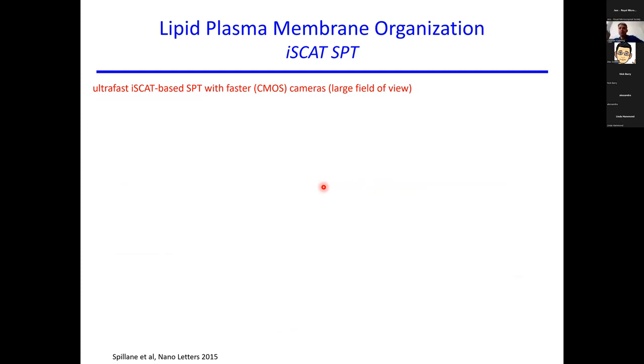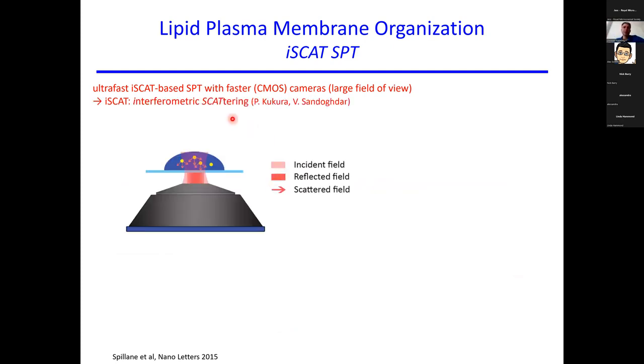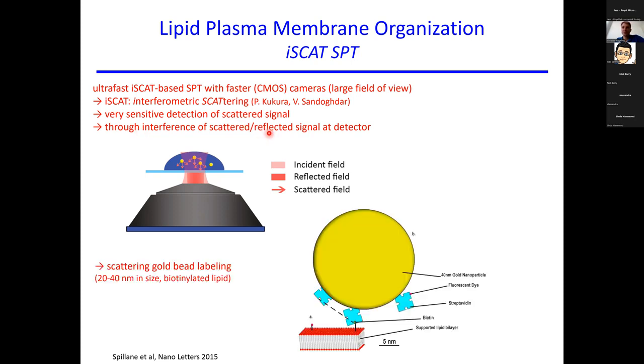Large field of view, and they don't need so much quantum yield. And this iSCAT is interferometric scattering, pushed by Vahid Sandoghdar in Erlangen in Germany, and Philipp Kukura in Oxford. Guess what? We took it on from Philipp. What you do there is you have a scattering object in your sample, you get your scattering signal, and you interfere this at your detector with the reflection, for example, of your cover glass. And out of that, you can enhance the signal of the scattering of the moving objects in your sample. It's a very sensitive detection of scattered signal through interference of scattered and reflection signal at the detector.